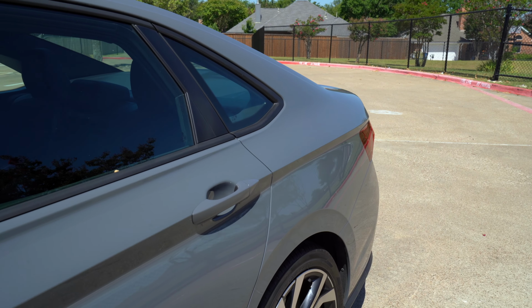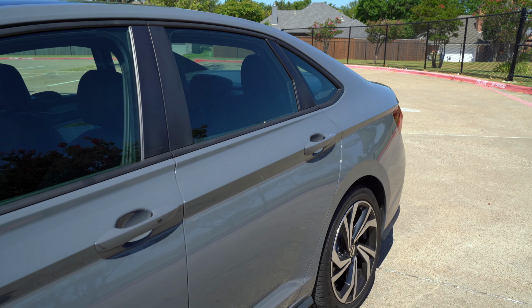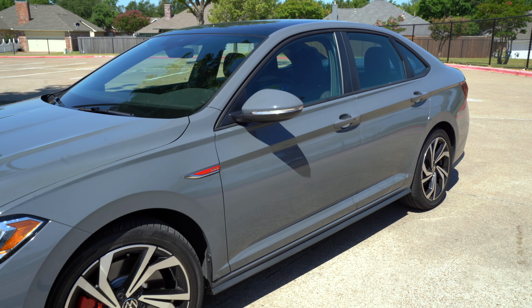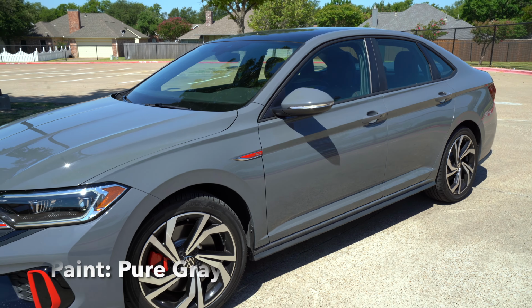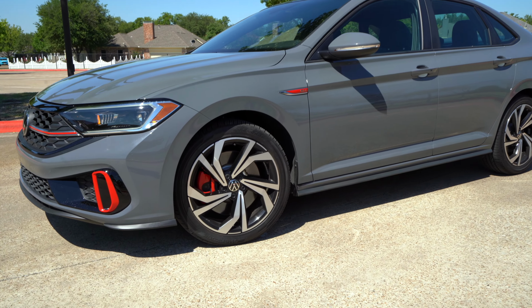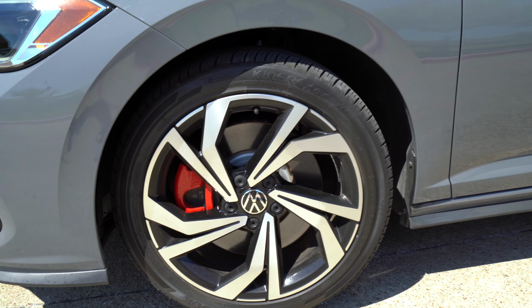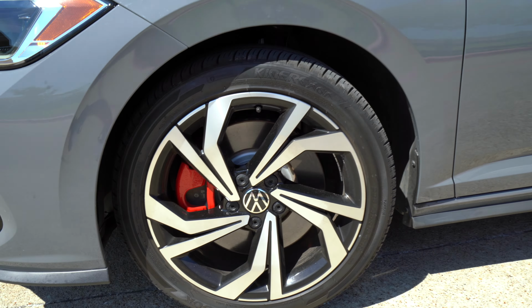Now Volkswagen has continued to go with a modern, simplistic design with the hard creases all the way from one side to the back. This is the Pure Gray paint. It's a matte colored gray. Let me know what you think. It's not really light, but it's not really dark either, and it's paired with the standard 18-inch wheels. These 18-inch wheels also come with this red brake caliper here to kind of top things off for this GLI, plus a little red GLI badge up there.